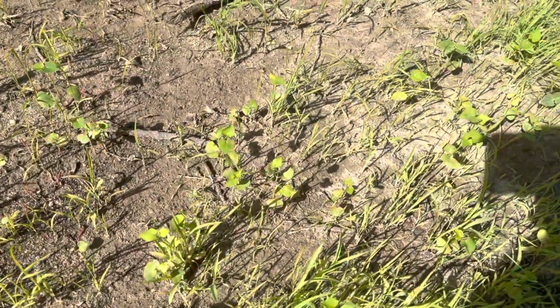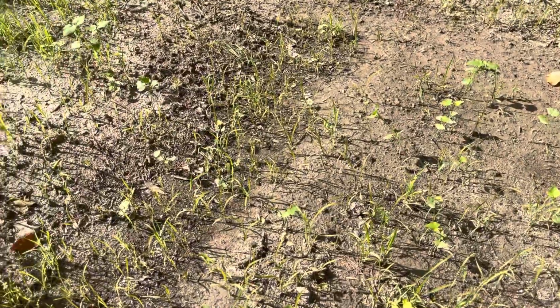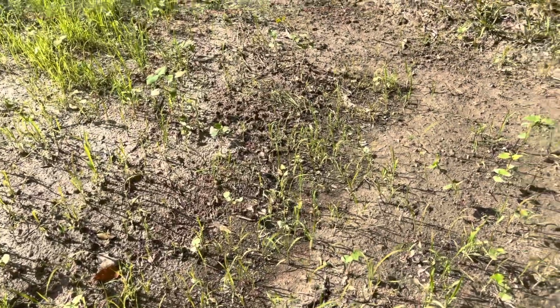But yeah, looking at it, buckwheat and cowpeas are coming up a little bit better out here, but the millet, a lot of it, and this is even a wetter spot, is just suffering out here. I'm pretty sure because of the soil. So I want to come in, scratch this up a little bit more. I don't want to damage a lot of the growth that we already have, but I will come back and overseed some more millet here.